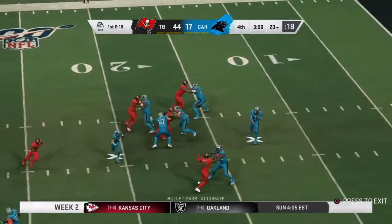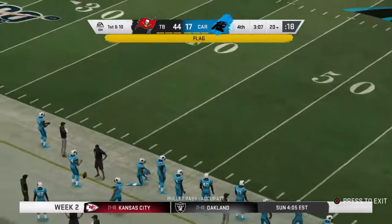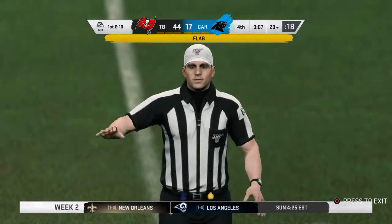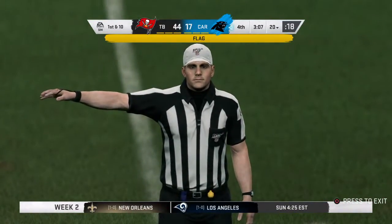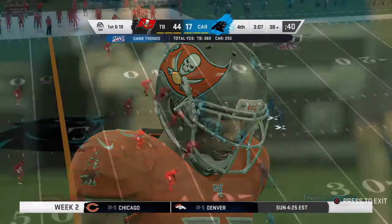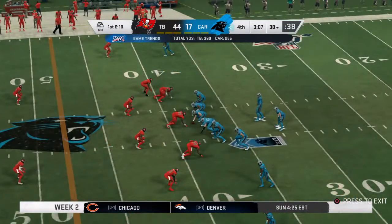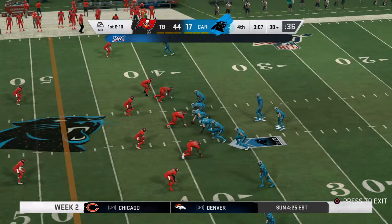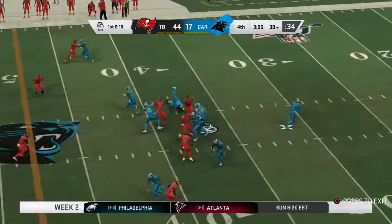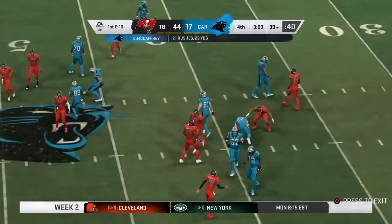Now following the interception, here's Newton. And a flag comes in as that one falls incomplete. Pass interference. Well, let's see who this is on. Well, you won't hear any boos from this home crowd on that call. No, not at all, and it's been a long day for this crowd. Waiting for this game. It's been a long evening as well. Finally, they feel they got a call.